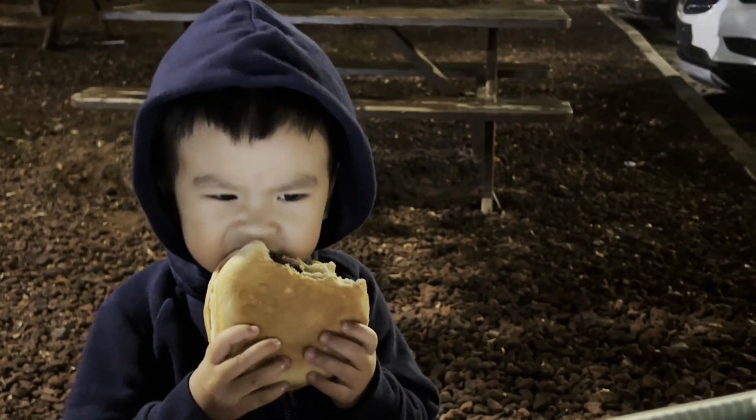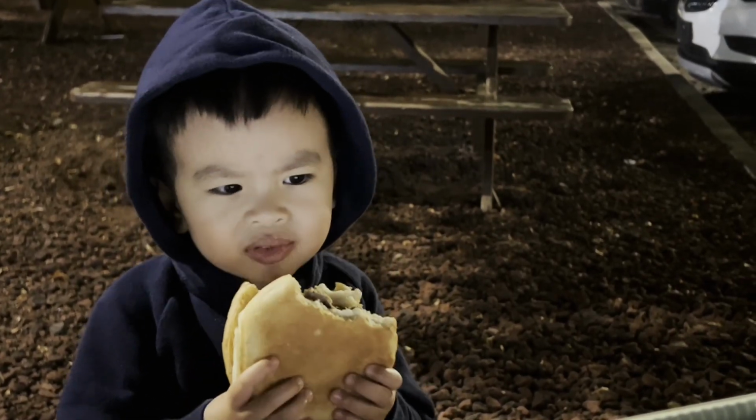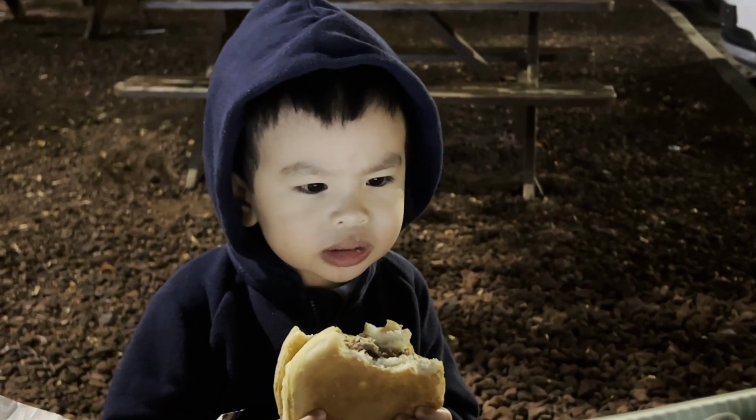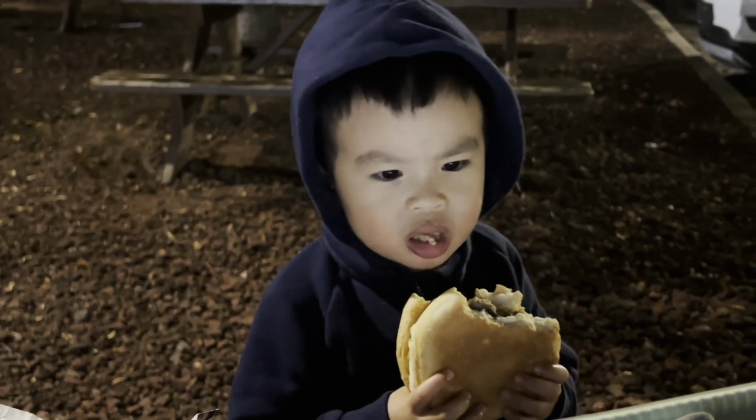So nothing better than doing the math. Nothing better than studying math and eating a big, giant cheeseburger.